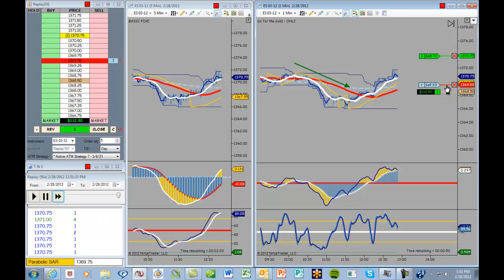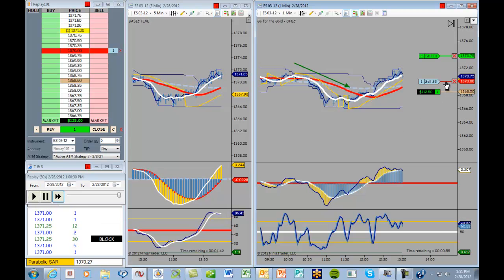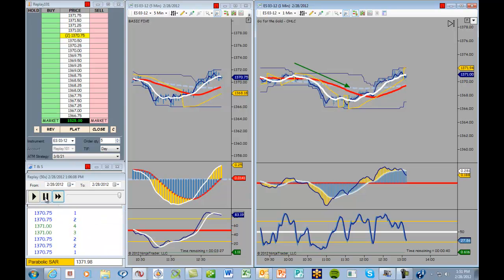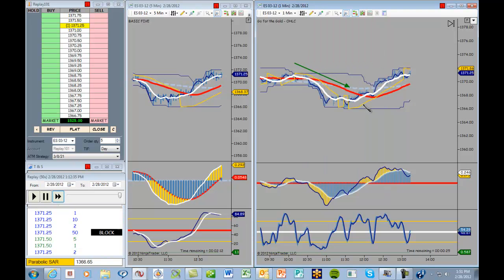I'm watching the clock here so that we don't time out in the middle of the trade because it kind of locks things up when that happens. We're just about to 1 p.m. Pacific time here. And we've been stopped out, so we can go ahead and play it out to the end. And we got in about here, stopped out there. And we've now timed out.